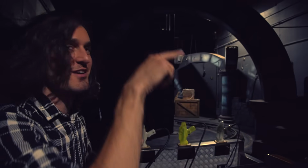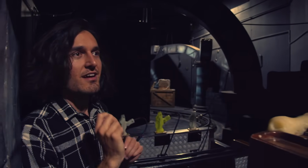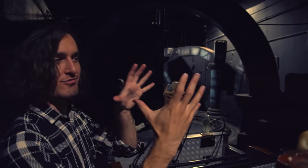So this is the beginning of the spider scene as it was originally. You'd come through this archway, this is the start of the sequence. You'd hear this voice just whispering, "Are you scared of spiders?" Then a tiny little spider would light up just here.